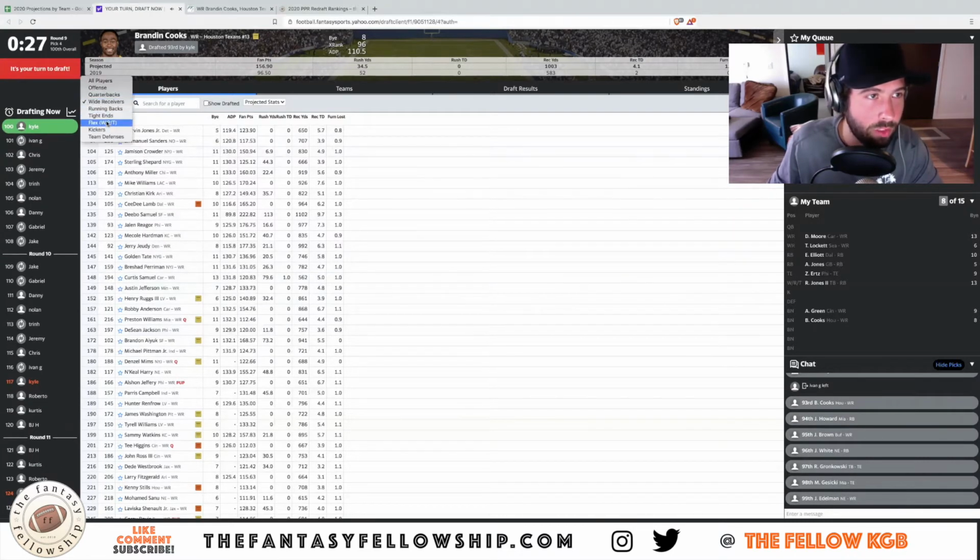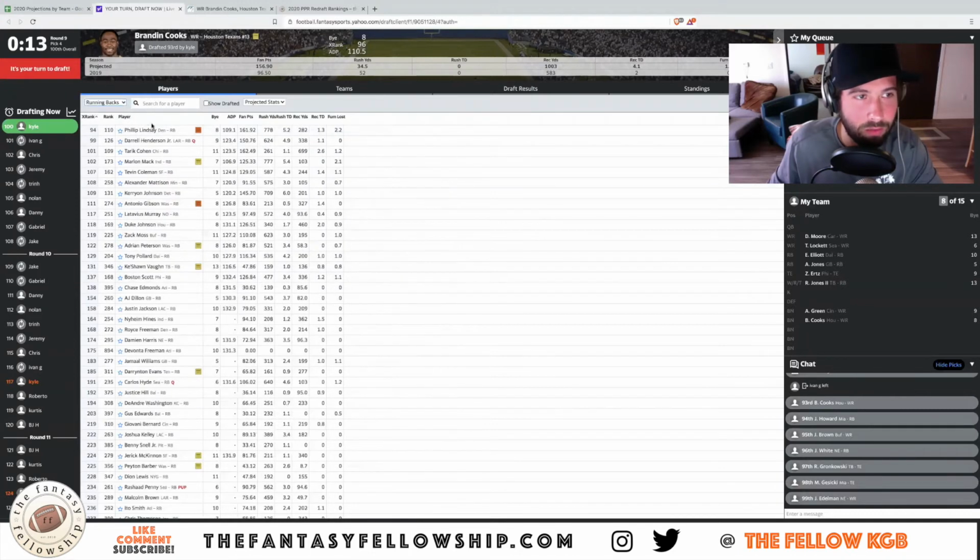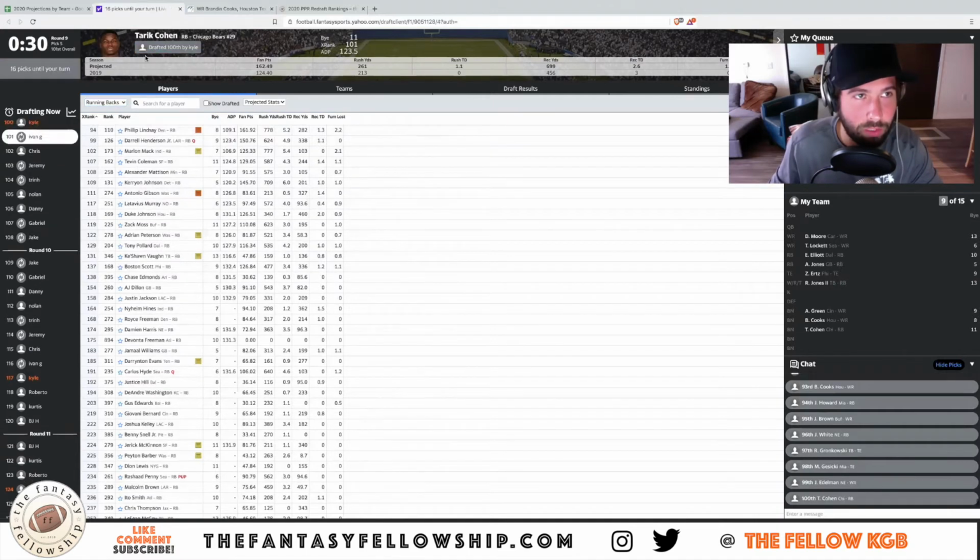Let's go ahead here and just quickly look at all the best available flex players. Did someone take... yeah, someone grabbed Gronk. I'm into Marvin Jones here. I'm really into Tarik Cohen. So I think that's what we're going to have to do, because if you look at the running backs, it's going to get a little crazy pretty soon. Antonio Gibson might be a guy here, but I'm just going to go ahead and take Tarik Cohen.